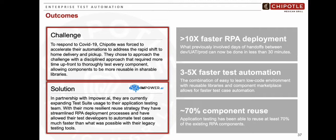And so we know that there have been a lot of challenges in the pandemic, and automation at scale is hard. But if you focus on building those reusable libraries, elevate the role of testing within the organization, and really adopt that common framework by using UiPath Test Suite, you can really see some incredible outcomes. And Chipotle was able to find that balance for the support of those automations, and we know you can too.